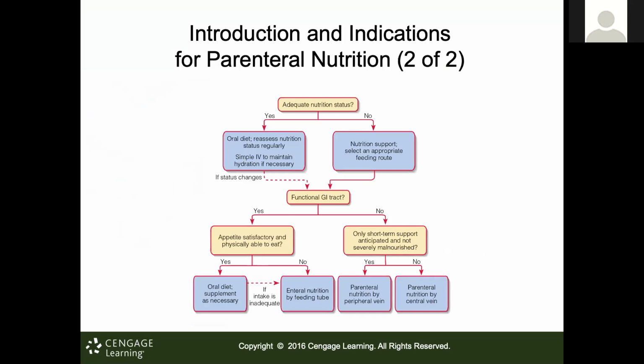Peripheral parenteral nutrition is provided to patients who need short-term support, which would be less than 2 weeks, and don't have high nutrient needs or fluid restrictions, but nutrient concentrations have to be limited to avoid inflammation of the veins. TPN, which is total parenteral nutrition, supplies nutrition-dense solutions for long-term support. This kind of nutrition may be contraindicated in patients at risk of fluid overload, severe hyperglycemia, or significant electrolyte disturbance. It's also not advised when used for fewer than a week in previously well-nourished patients.